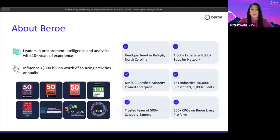So just quickly introducing Beroe on the next slide. We've been in business for 18 years now. We are a well-recognized name with many businesses. We work with more than 1,000 companies, and I do want to call out that we've seen this as a strength, where we've been able to democratize access to this market intelligence, not just for the Fortune 500, Global 2000 companies, but really companies of all shapes and sizes across the world. We have companies with a couple of billion dollars in revenue, but procurement is using intelligence with the same rigor as a $50 billion organization, enabling procurement teams to deliver value to the business.